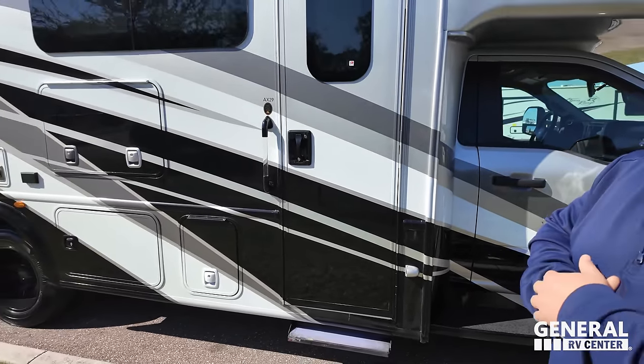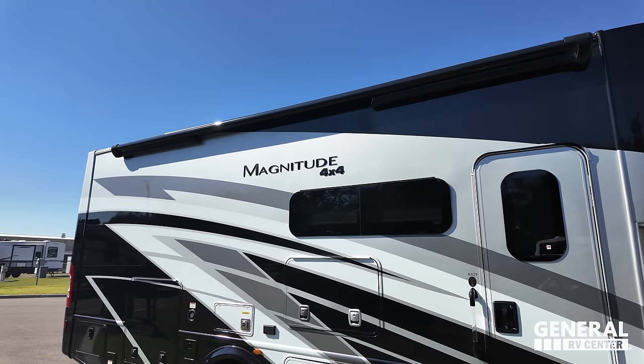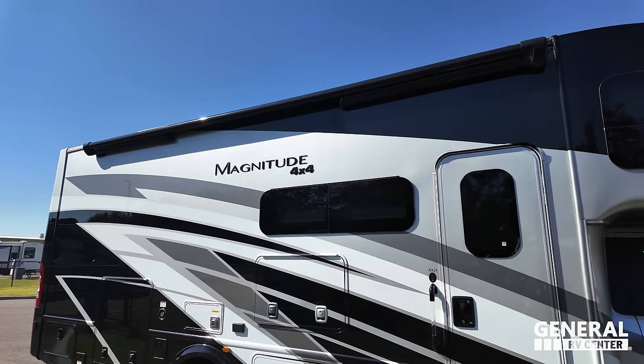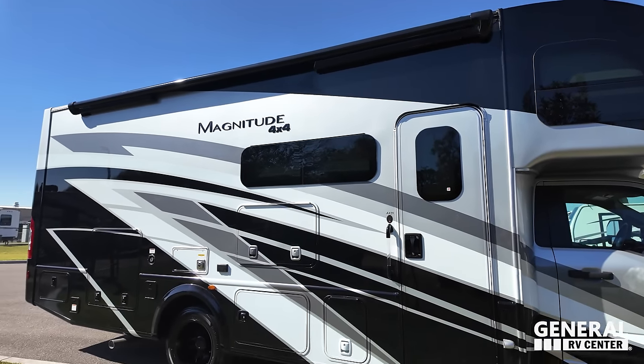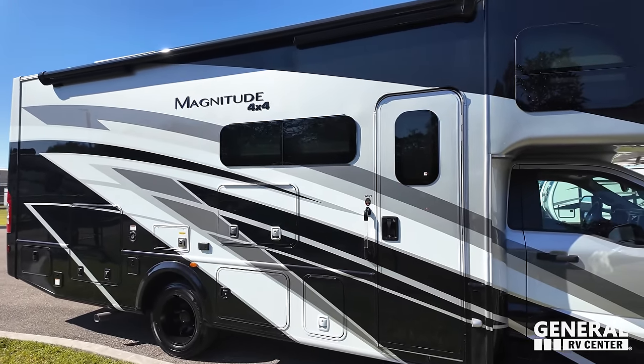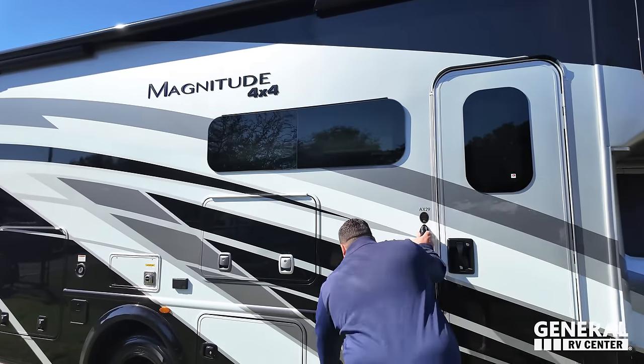Take a step back, you're gonna see that it does have a very nice power awning with LED lights, frameless windows throughout this motorhome, and take the cab out of it. Isn't that a small body? It really is. It's a little motorhome. And you forgot to mention that the awning does have the wind sensors on it. But the paint job looks awesome.